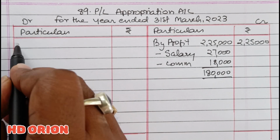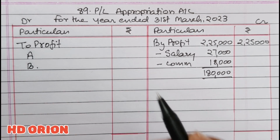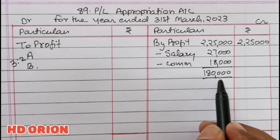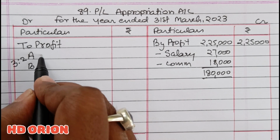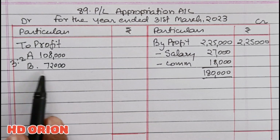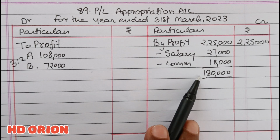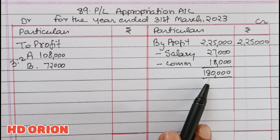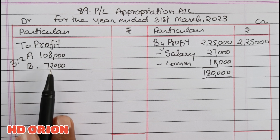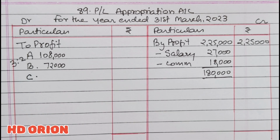Fine, because C has been treated as a manager. Now this 1,80,000 let us distribute to partners A and B. Profit to A and B, and their profit sharing ratio is as given in the question, 3:2. So when 1,80,000 is divided in 3:2, A will get rupees 1,08,000 and B will get rupees 72,000. So B's condition is satisfied because B wants his income taking C as a manager. Now let us convert C to a partner.